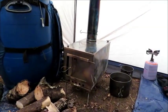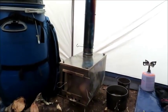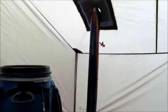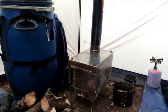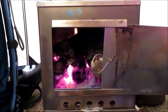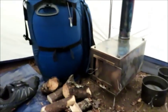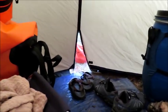Thundering outside, been raining all day long. Got the wood burning stove going. Man, if it wasn't for that, it'd be cold and wet, nasty. It's still cold and wet, nasty outside, but at least inside here it's warmer and drier. Thundering outside. Having a good time, man. Boundary Waters. It's part of it.